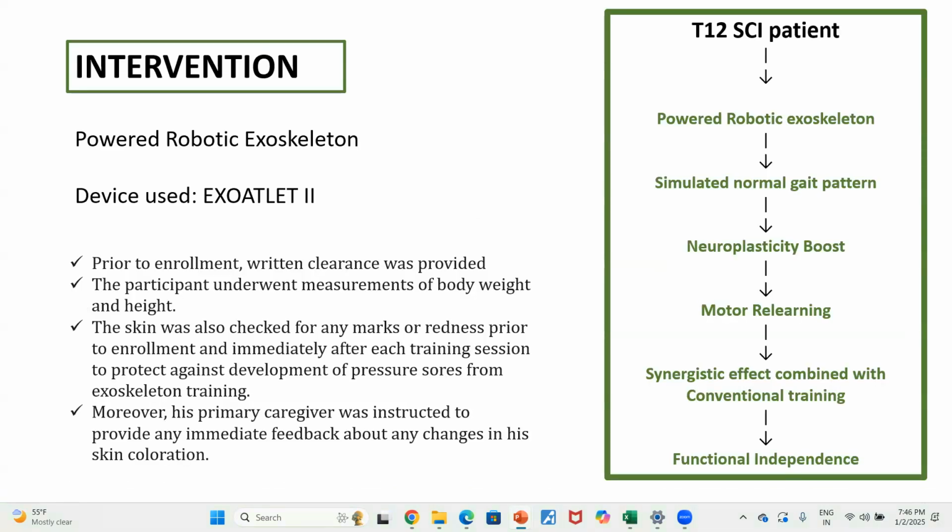So this was the intervention. As you can see on the right side, a flow chart of the principle on which our intervention was based: powered robotic exoskeleton will stimulate a normal gait pattern, which will further boost neuroplasticity along with motor relearning. And this synergistic effect, when combined with conventional training, will further lead to functional independence in the patient.